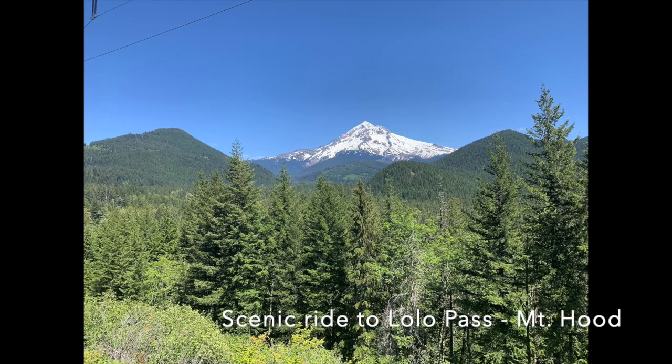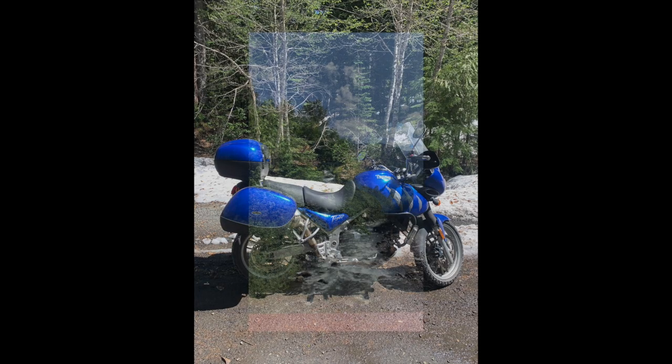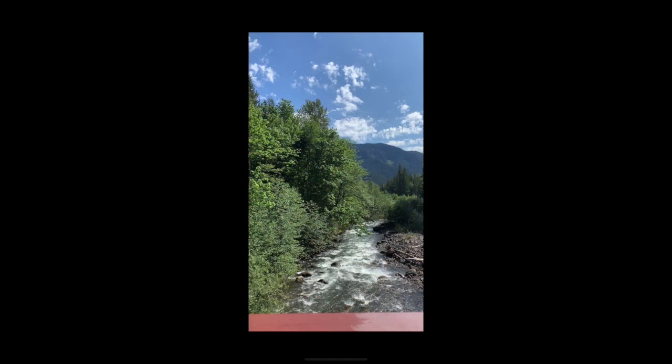After a lot of work, it's nice to take a break, and Lalo Pass is just up the road from us. It's not very far at all. It's a nice scenic route.